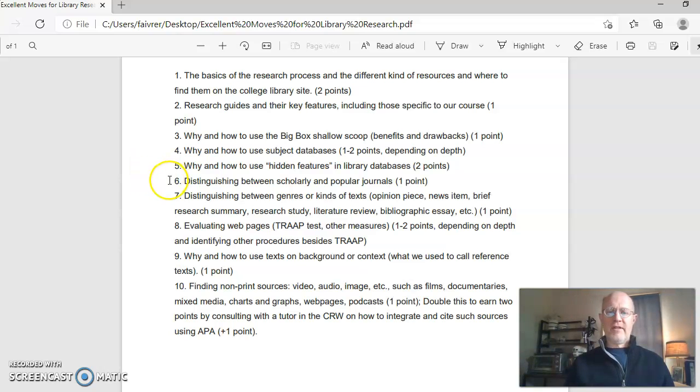Then numbers 6 and 7 have to do with distinguishing between different kinds of journals. The college has access to many different journals, both print and now mainly online. What's the difference between a scholarly and popular journal? That's a lesser task, so it has a lesser point value. But also distinguishing between genres or kinds of texts. I've begun to create a list here. How do we begin to see the difference between a long text, a short text, different sorts of texts? That's a one-pointer.